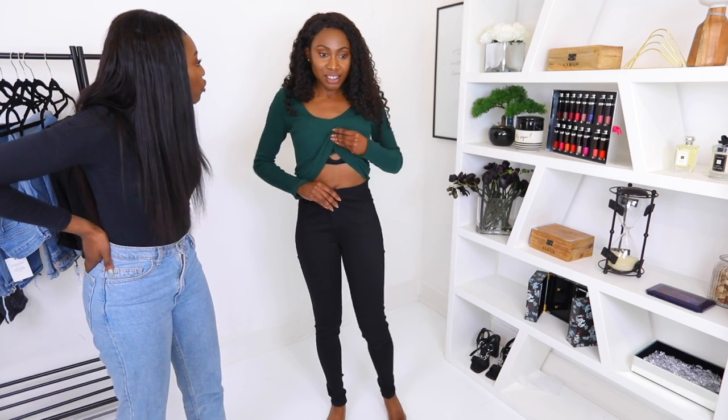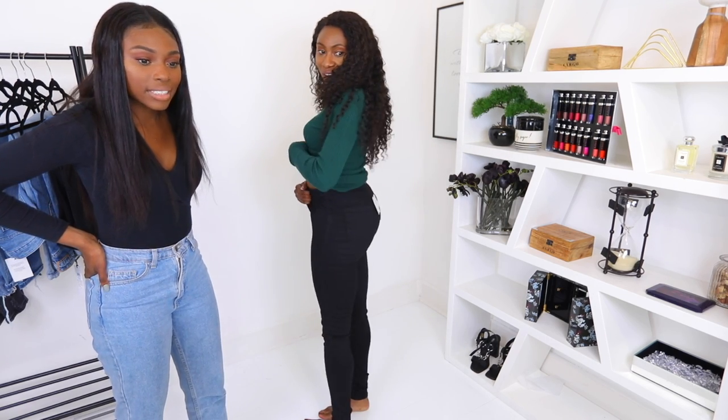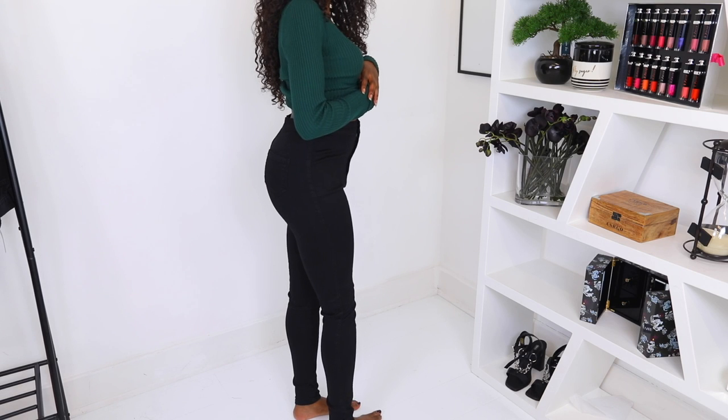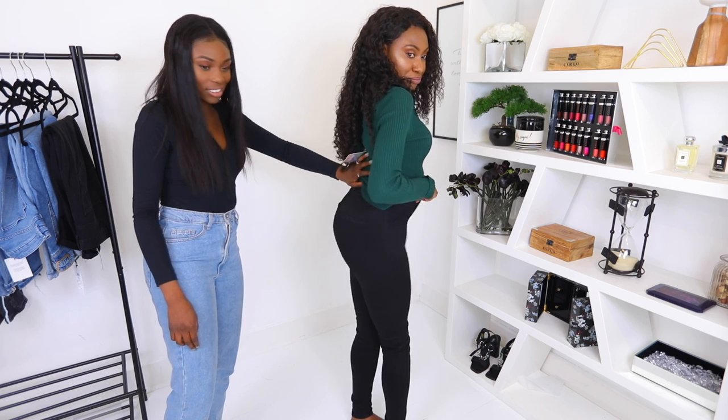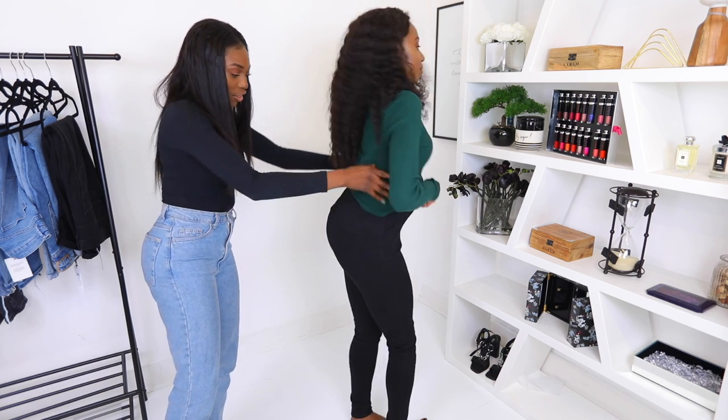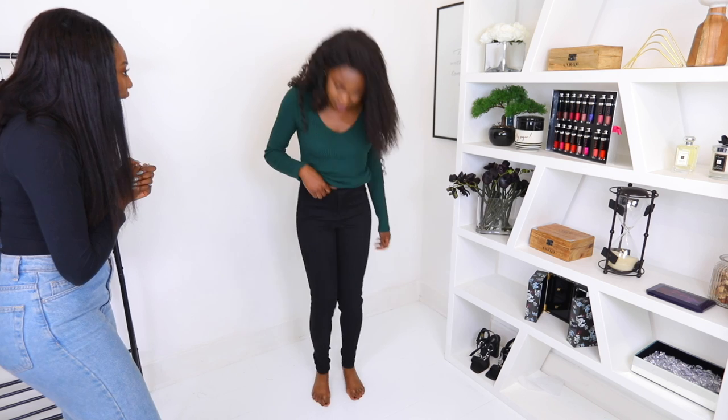Maybe mid-rise is better for you. Mid-rise, that would work a lot better. The bum looks good. Look at the booty. That looks real nice. It looks tidy, snatched and gathered. Let's get some mid-rises on then. I think mid-rises are perfect. Okay.